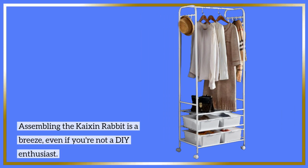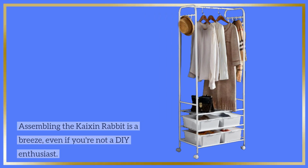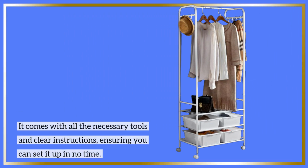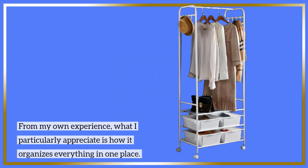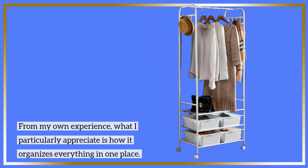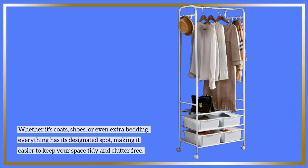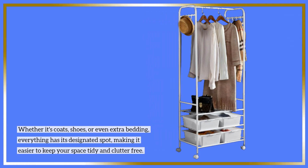Assembling the Kaixin Rabbit is a breeze, even if you're not a DIY enthusiast. It comes with all the necessary tools and clear instructions, ensuring you can set it up in no time. From my own experience, what I particularly appreciate is how it organizes everything in one place. Whether it's coats, shoes, or even extra bedding, everything has its designated spot, making it easier to keep your space tidy and clutter-free.